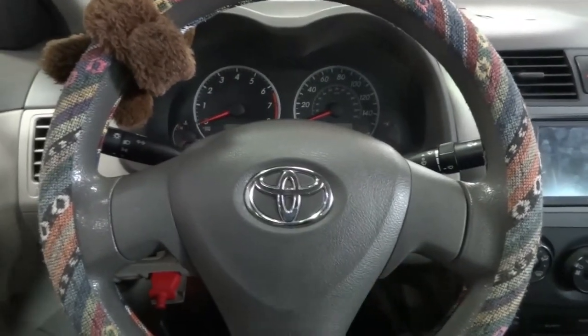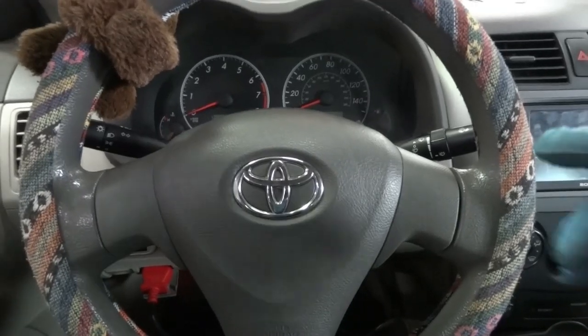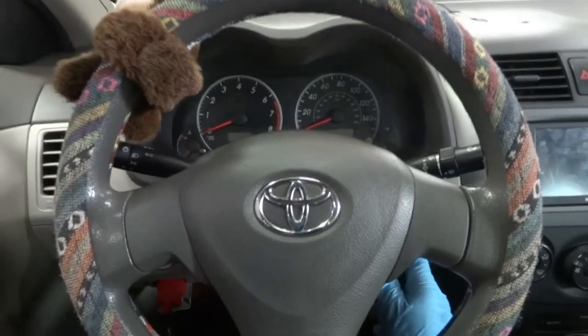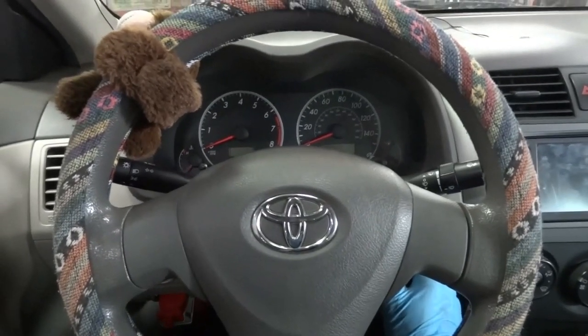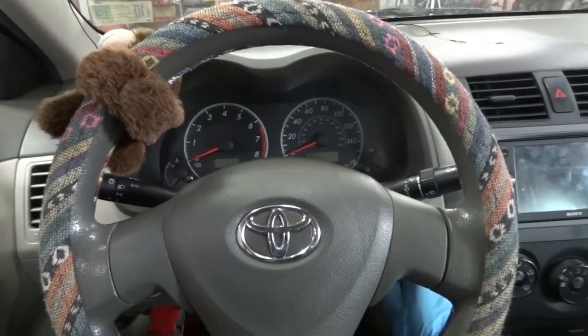So I'm going to step all the way on the gas pedal, okay, and then I'm gonna crank the engine. By stepping all the way on the gas pedal, it's gonna put the engine in clear flood mode. When I crank it, the engine is not gonna start. Hopefully this one has a clear flood mode feature. So I'm stepping all the way on the accelerator pedal. So now let's crank it.